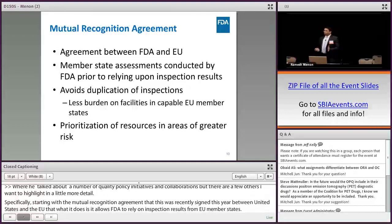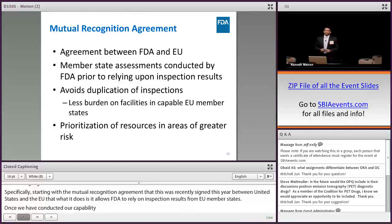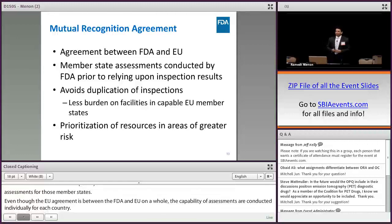So even though the agreement is between the FDA and the EU as a whole, the capability assessments are conducted individually for each country. I'll talk a little bit more about what exactly goes into those capability assessments in a minute, but one of the important things to note is this is another opportunity for FDA to learn from our colleagues around the world, including the best practices and how they go about conducting their inspections.